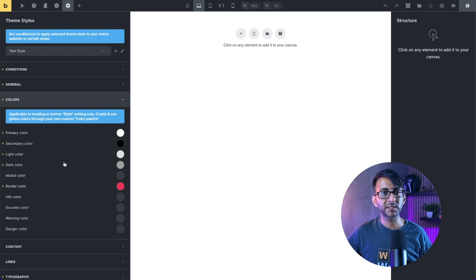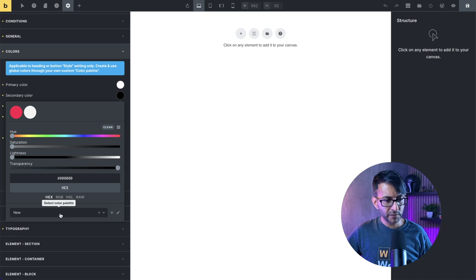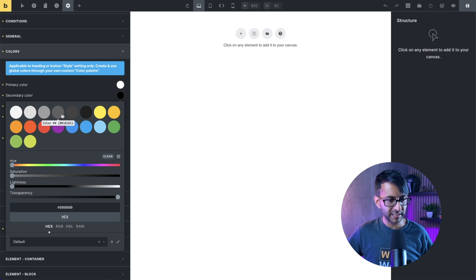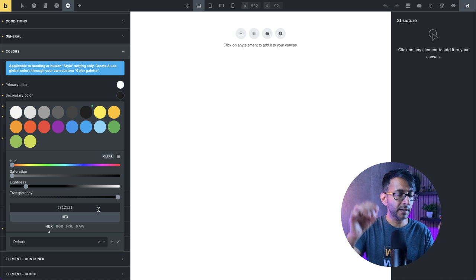I've already applied some colors, primary color, secondary color, and all of that. You can just click into here, and you can start to pick your colors. In fact, let me just get rid of this, because I did it already earlier. So when you first go into the color scheme, you will see this. So you might say, okay, I want that to be my secondary color. I'm going to go for black for now. What you can also do is start to create your own color palette as well.